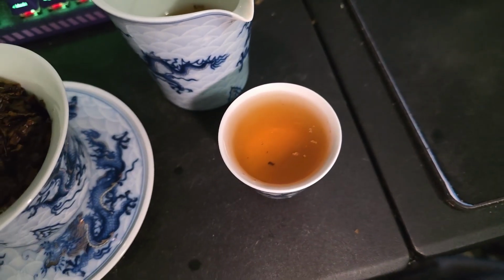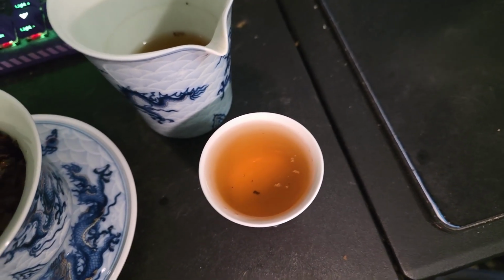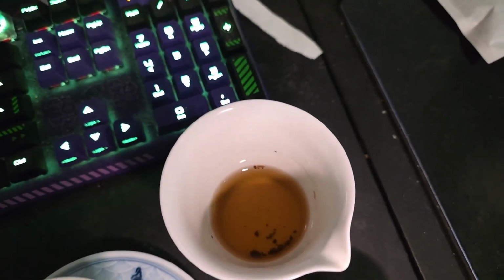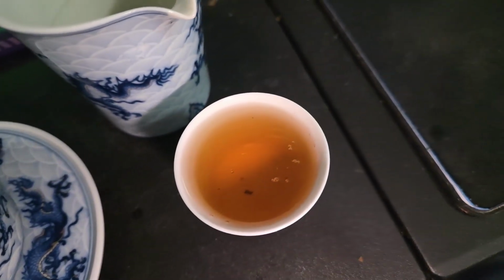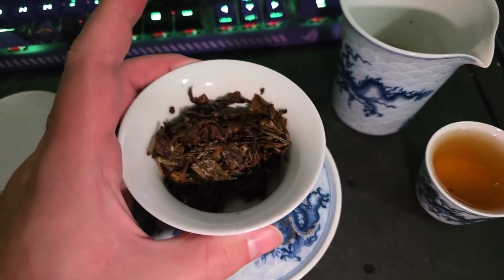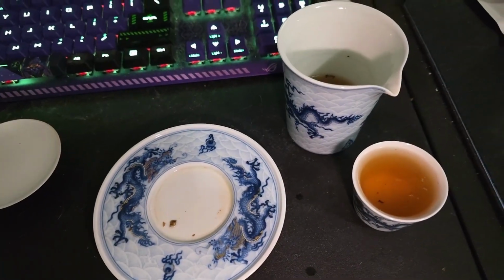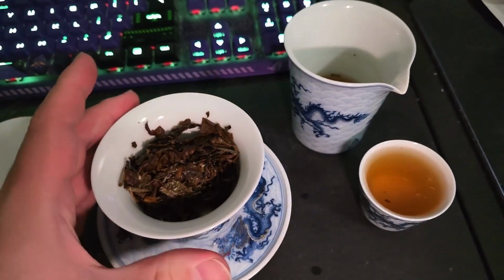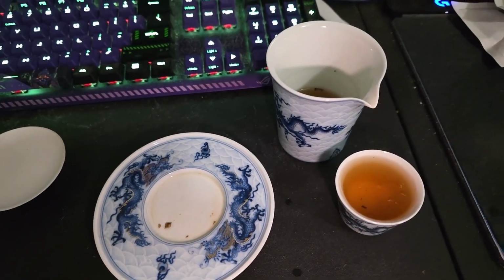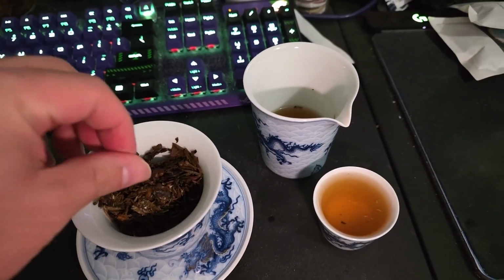Liquid's looking good. Nice deep, like an amber color. Relatively clear. A few specks, but no big deal. Overall, looks pretty great. Let me smell those leaves again, see if there's any change or if it's still just honey. Definitely a deeper white tea smell, not just straight up honey now. Little floral, deeper white tea smell, still very honey forward.